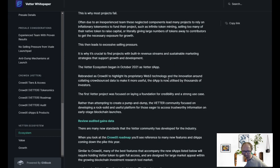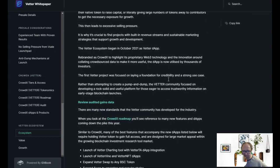The Vetter ecosystem began in October 2021 as the Vetter dApp, rebranded as CrowdX to highlight the proprietary Web3 technology and the innovation around collecting crowd-sourced information and data to make it more useful. The DApp is now utilized by thousands of investors.